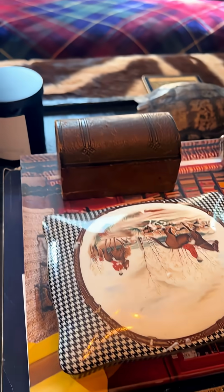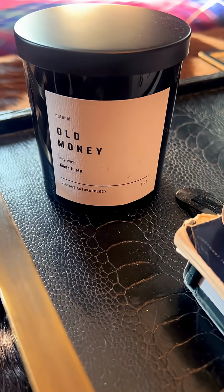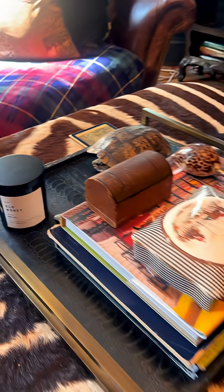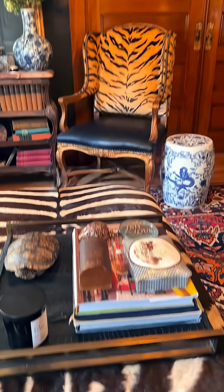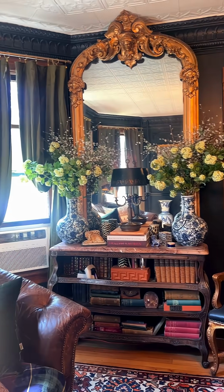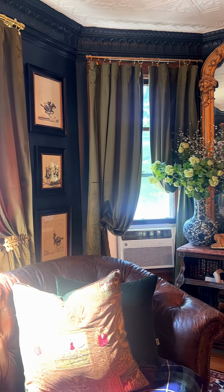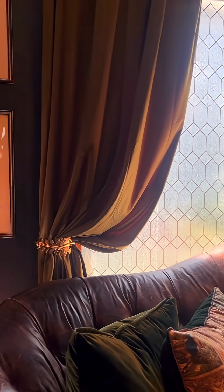I'm also a large box and coffee table book collector, and I always love a good candle. And that's a shameless ploy. That is my own candle line that I have. That candle's called Old Money, and it's my most popular. It's tonka and honey scent, and it just gives a vibe of a centuries old home. The wall color is Railings by Farrow and Ball.